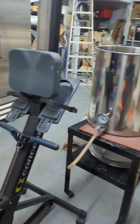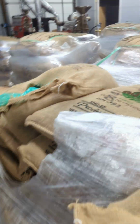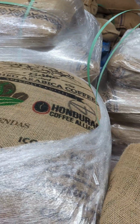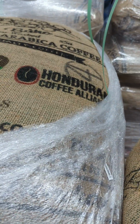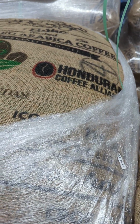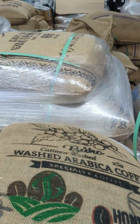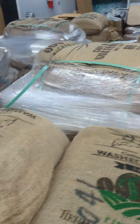But anyways, most of y'all probably don't know, or you might. Coffee starts out green. It comes in these little bags like this, from all over the place, like Honduran coffee. Coffee from Honduras. And we got some Brazilian over there, we got some other ones over there.